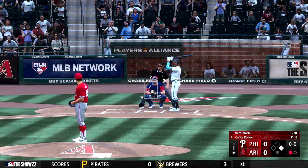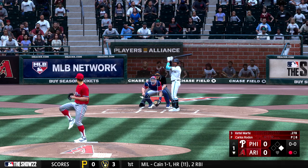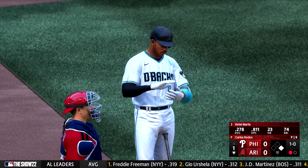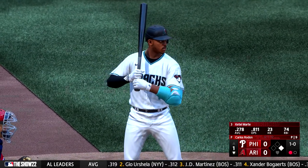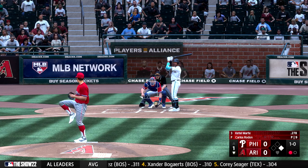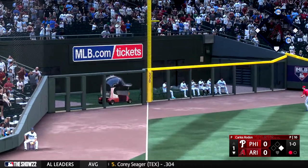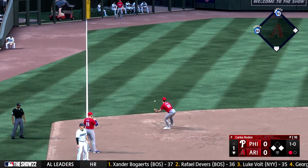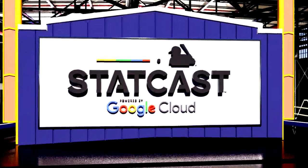The designated hitter. An outstanding hitter in Ketel Marte. First offering, and it just misses. Ahmed stands at first with one out. Lines down the line. This looks like extra bases. And that one's going to get into the corner. Lead runner holds at third. So two runners in scoring position and just one out.